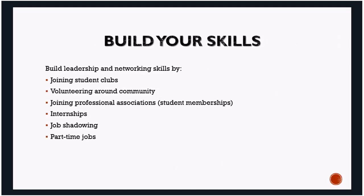If you notice there are any that you don't really have a lot of experience in or knowledge of, you can do that by joining student clubs and organizations, and then going into leadership roles such as chairing an event or coordinating a big project. Also, volunteering around the community. A lot of times there are a lot of great opportunities that students are doing and don't realize how those skills can transfer into employability skills.